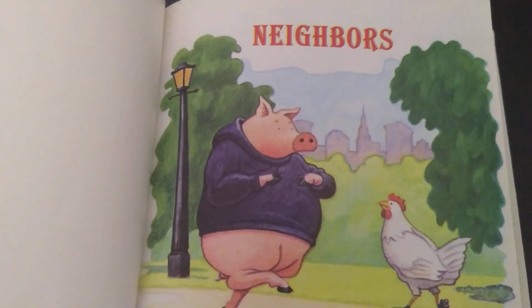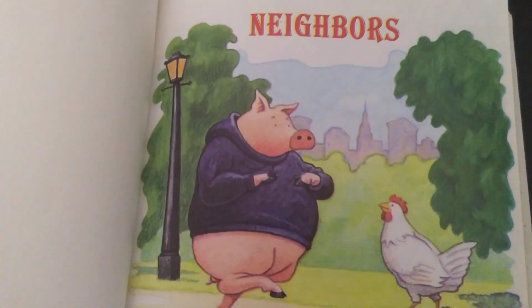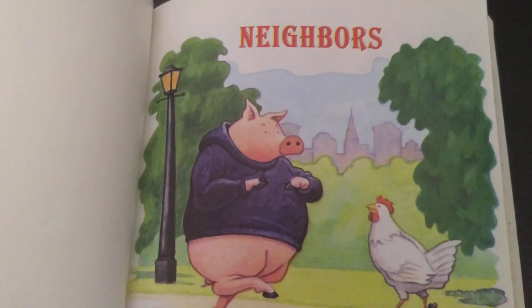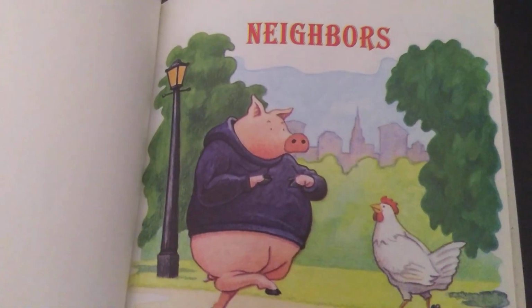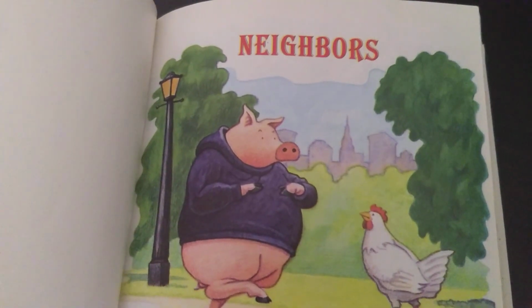So as we read through, think about those questions, make a prediction of what you think is going to happen, and then check your predictions as we read. Also pay attention to Poppleton. He's our new character in our story, and we'll see if we can figure out some things about Poppleton. All right, so chapter 1, Neighbors.